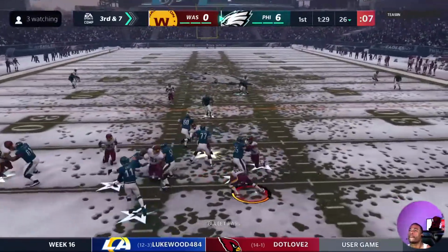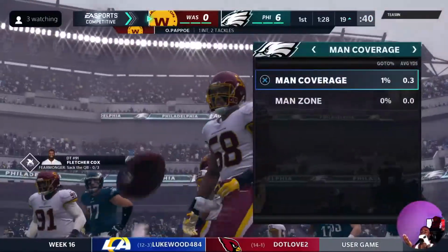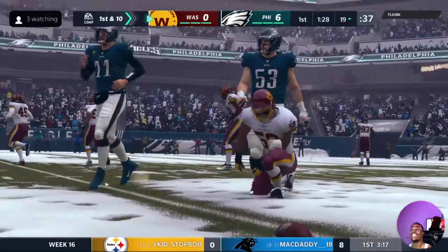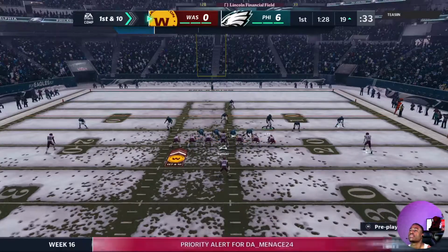Working from the gun, Wentz. The ball popped in the air and intercepted. Picked off at the 20, and down inside the red zone at the 19-yard line. First and 10 now, down inside the 20.